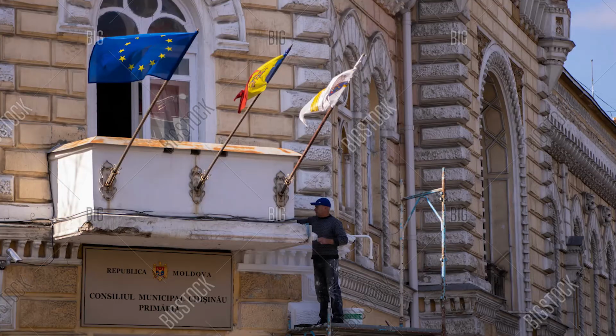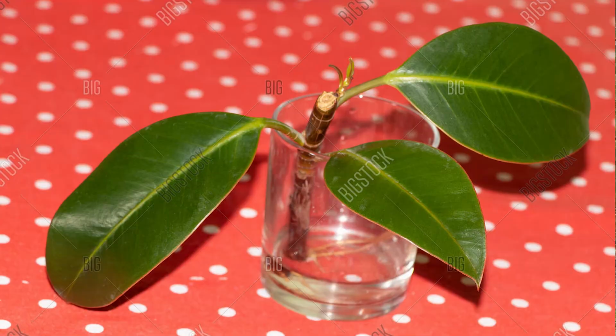An editorial photo of a town hall. A man orchid on the front of a town hall. Stuff like that. Finishing works, decoration, you know. And a plant of Ficus elastica with a rooted stem in the water, sold with 25 cents. That's it.